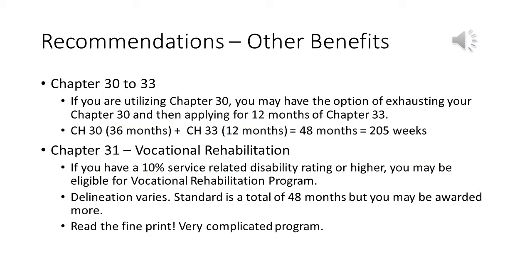But what can you do? And that's why we're having this presentation. What is it that we can do? What is it that we can recommend for you? Well, first off, before we talk about stretching your benefits, we also have to look into the alternatives of literally stretching the amount of time that you have.